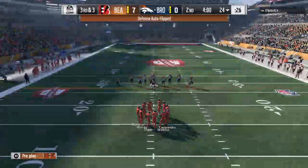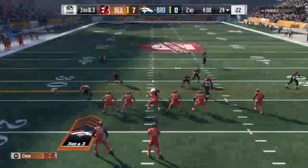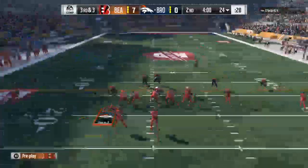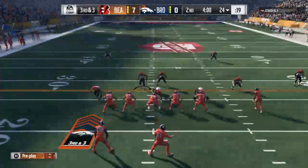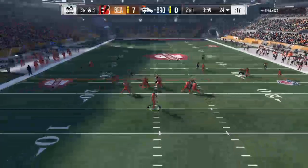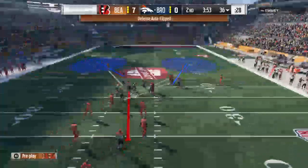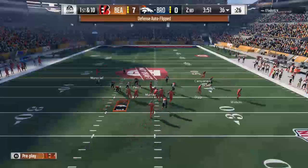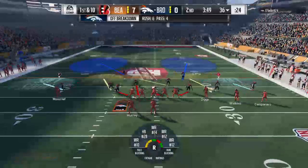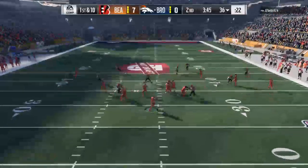And on 3rd and 3, they decided to go with a dime package. Yeah. 6 DBs. Yeah, you're right. They've got 6 out there. Out of the gun, Smith. Finding his safety valve here. That's complete. And he's able to get the first before he's taken down at the 36. A Bronco 1st down there, 12 yards on the play.